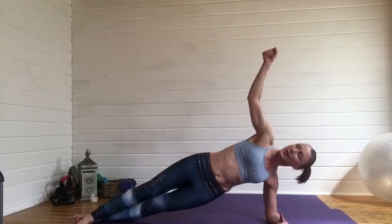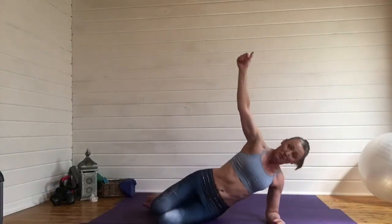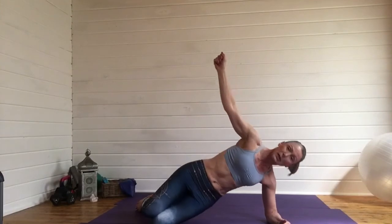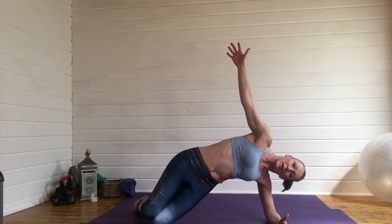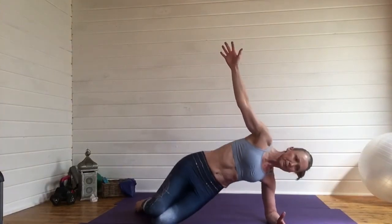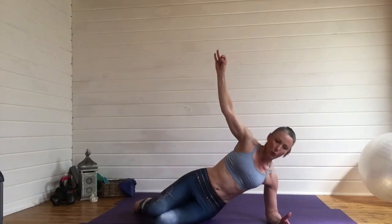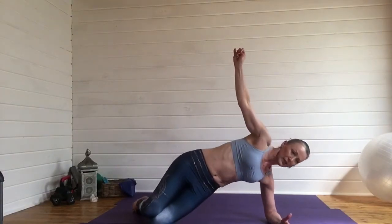So I could be holding a weight in my hand, maybe even with my legs bent, I could hold a weight in my hand, make it harder for me to push up there, not very much more, but anyway, lots of variations. 2 more. One more. Good. Well done. Release and relax.